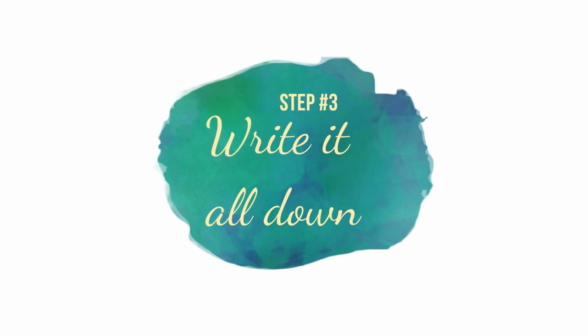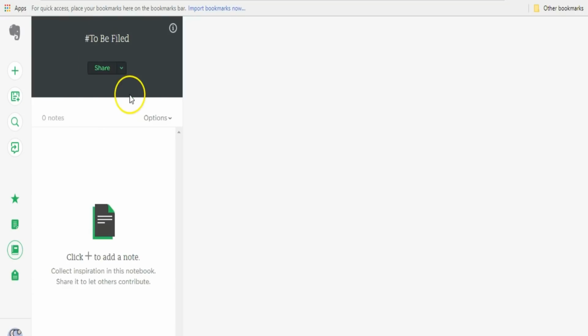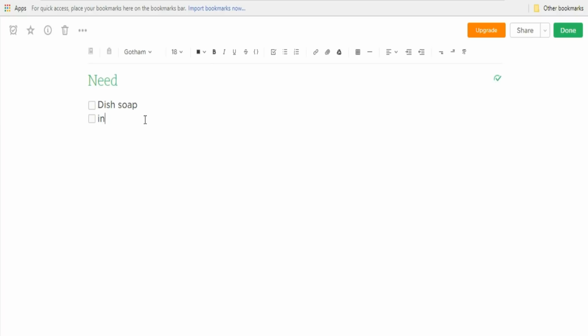Step number 3 is to write it all down. Don't try to remember everything that comes across your mind. As you're going throughout your day, as soon as you think of something, put it in its appropriate notebook. I find it easier to have a notebook named "to be filed." The hashtag symbol will ensure it will always stay at the top for easier access. If I'm in a hurry, I just dump the note there and file it later.